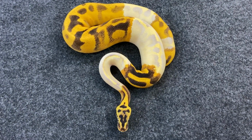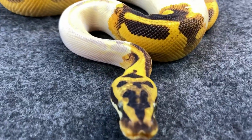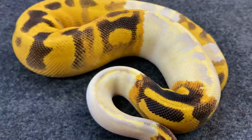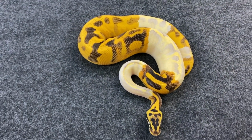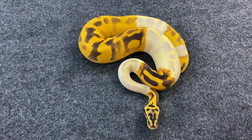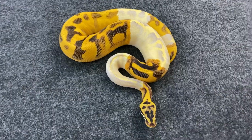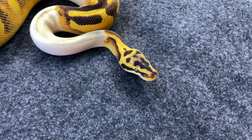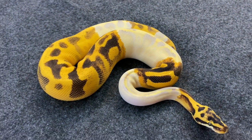She actually is intensifying in color, as opposed to dulling out. And she's right at that point too, though. She is about 300-400 grams, so she's right at the point where she's just glowing. Yeah, I just really don't have words to describe this, like how intense her head is. Man, she looks so good. Whew. Holy cow. Man, oh man, are you kidding me? The power of these animals are just unbelievable.